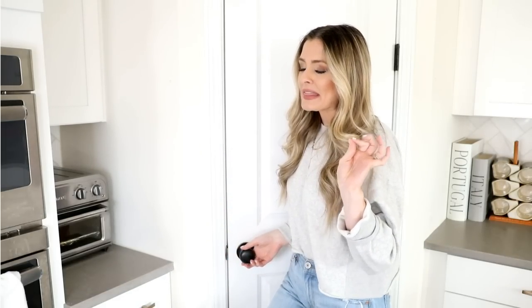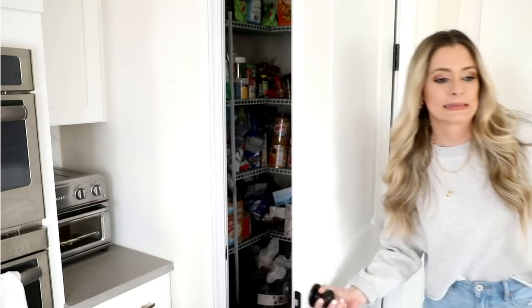So I'm gonna show you all the before, and just so you know, things have gotten pretty bad in here. Mike keeps being like, we need to organize the pantry, and I'm like, I know, but I wanna film a video on it, and just wait one more week, and then other videos keep popping up, and we're left with this mess. So it's gotten pretty bad.